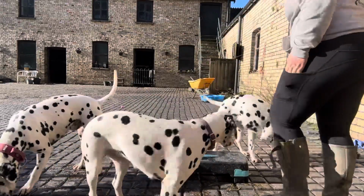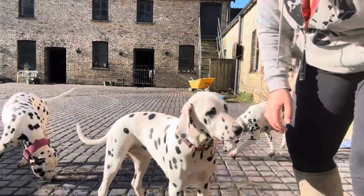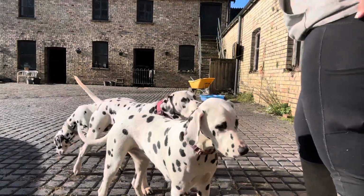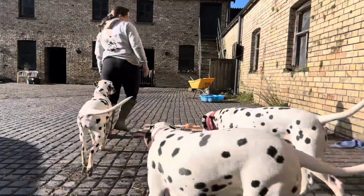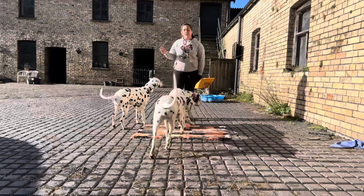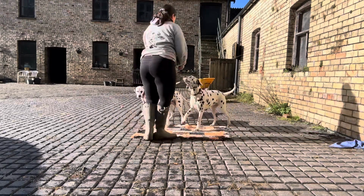Nala, find it. Yes. So I'm just going to remove this because mine can get a bit stuck on the stack block because they really enjoy it. Not a stack block, a target block, whatever you want to call it. Words are tricky today because I'm a bit tired. But never mind. Pod. Pod.